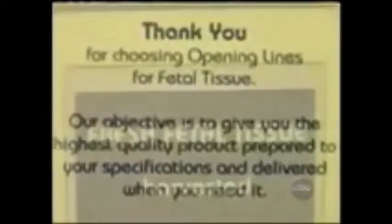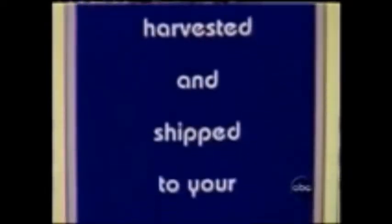Who runs Opening Lines? Dr. Miles Jones, the Missouri pathologist whose company handled Cindy's fetuses. Last year, Jones not only mailed out the price list, but also this brochure. Fresh fetal tissue harvested and shipped to your specifications where and when you need it. We wanted to find out for ourselves how these companies do business. So, posing as a prospective investor, a 2020 producer met with Dr. Jones, who wanted to talk over dinner.